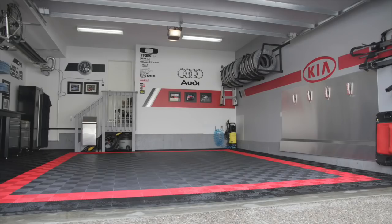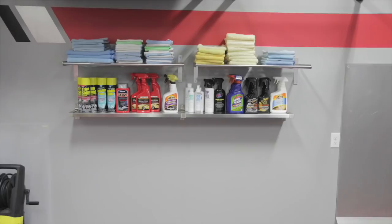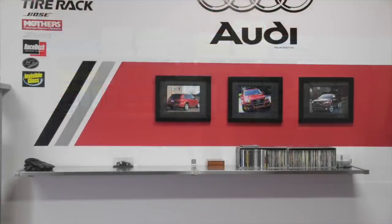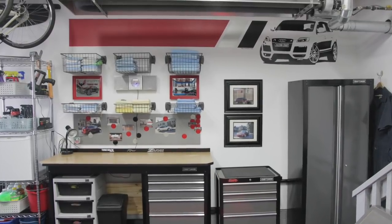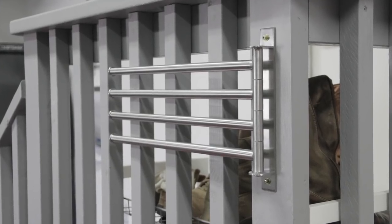I also started finding some organizational things at IKEA that I thought would be great. So I've got some shelves and I have some racks, and you can see those are all around. I also found some storage baskets online. So it was just taking on a much more purposeful role, the garage was, as well as looking good.